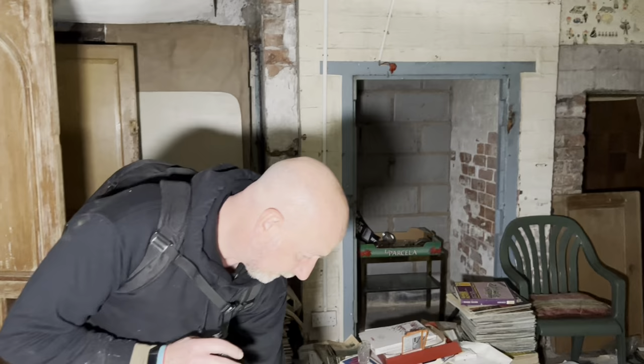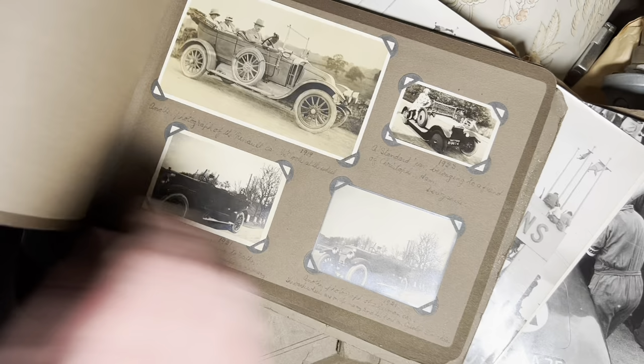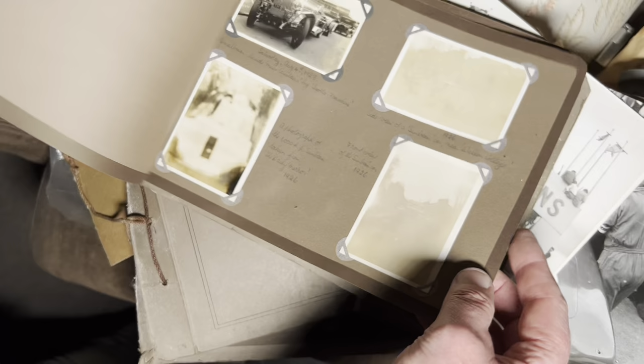Right, I didn't think there was as much interesting stuff in here. It's mainly paperwork and things like that. But look in there. Look at those photographs that are in there from 1929. 1919. All the old cars. God, that's amazing. 1923. There's so many. There's like two full albums of these as well.